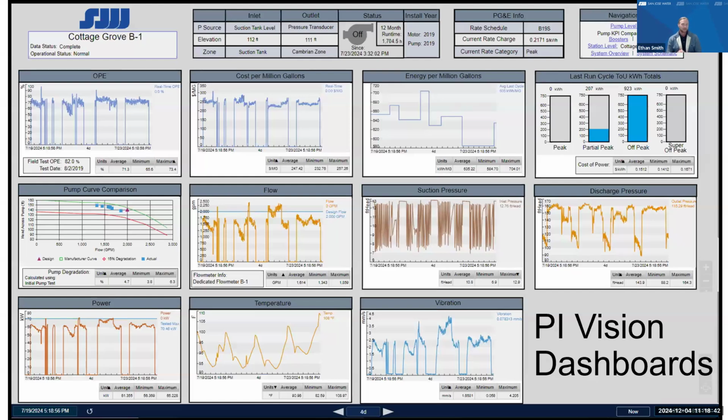And then here's an example of a dashboard. I've built out quite a few for operators and engineers. This is what we can see for every single pump. We have metadata at the top. We know when the pump was last on, how long it's been running, and then we can trend and look at any time scale we want up to real time and see what's that efficiency, what's that cost ratio, energy ratios, how much energy do we use during each time of use period.